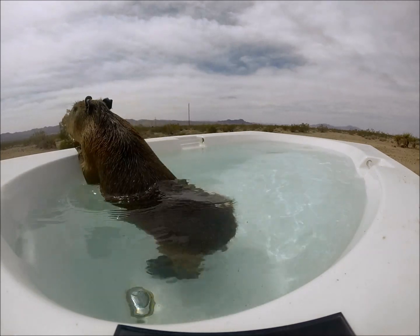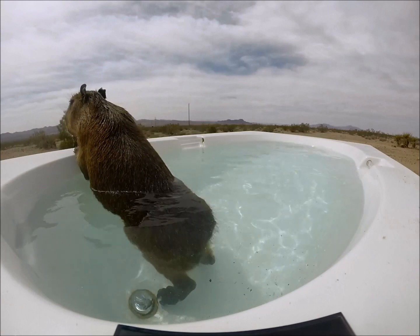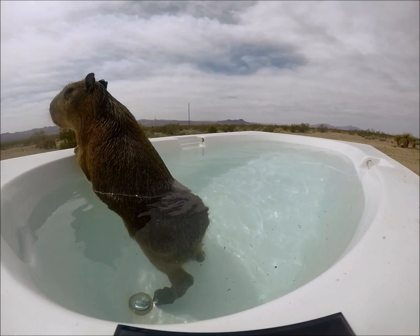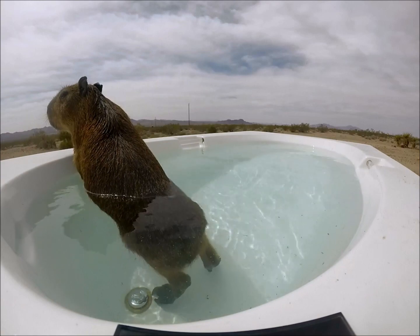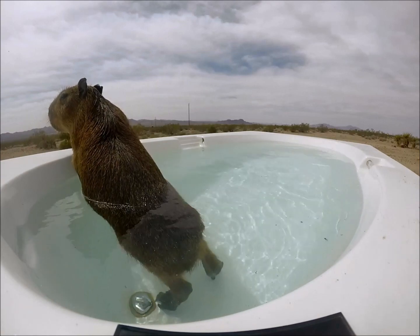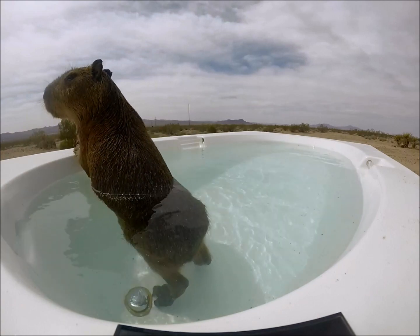I don't know why this time. We've been outside on plenty of windy days. He's never really noticed anything before, but this time, every time it would start getting gusty, he'd get to the edge of the tub and look, checking it out, wondering what was going on. That's what he's doing right now. He's looking at some of the bushes and the grass I have growing on the side there and wondering what is going on and why it's so windy out.